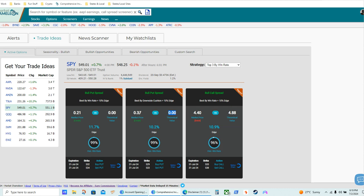That's what it tells you. So this is where Market Chameleon shines. You are collecting passive income compared to what you should have collected, which is zero in the past. So what do we have? We have the SPY at 549, and it tells you, to the end of the month, for July, which is about 29 days from now, you sell the 533 put and you buy the 529 put.